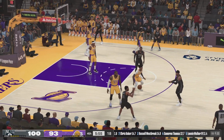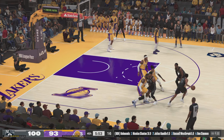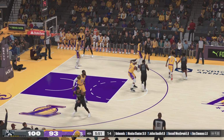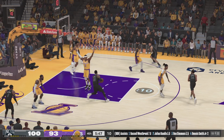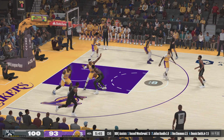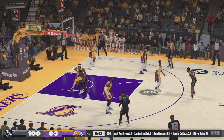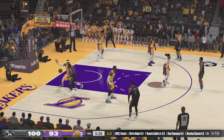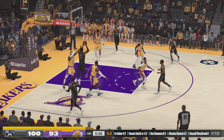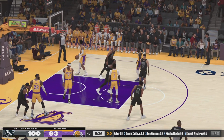Now here's Westbrook. Westbrook with a screen on James. Here's Thomas, guarded by Russell. Randle inside, working on Vanderbilt. And they forced the shot clock violation. Great D.